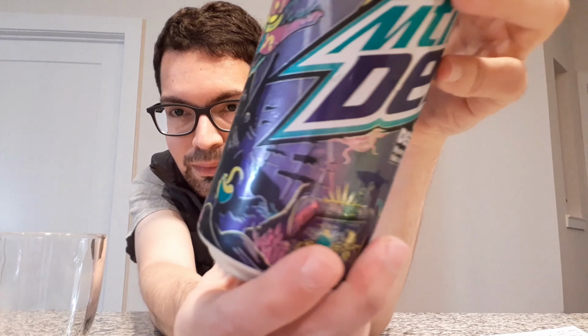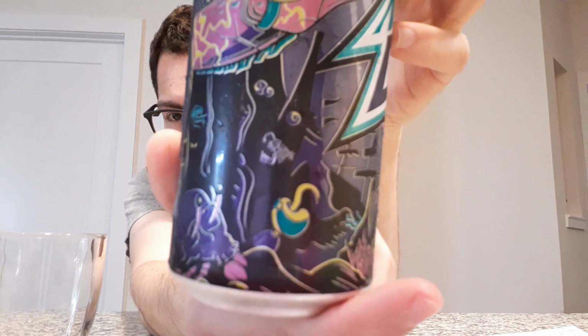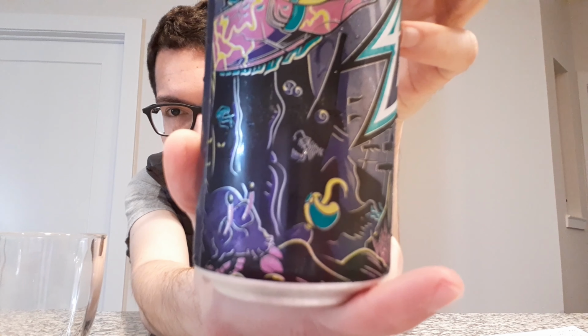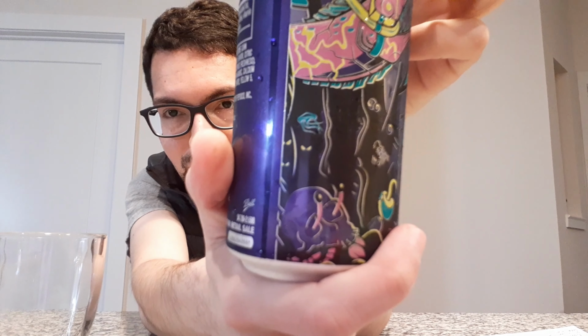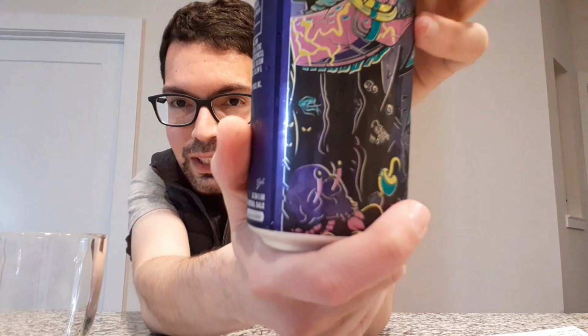And then you get this kind of a wave down here. And back here, there's a bunch of little details. The more you look at it, the more you can see. Looks like, again, another little anglerfish swimming back there. And a bunch of little eyes belonging to who knows what staring out at you from the depths of the abyss. So they did a very cool job designing this can. They definitely put in a lot of effort, and I just enjoy seeing things like that. It just adds to the whole presentation of it.